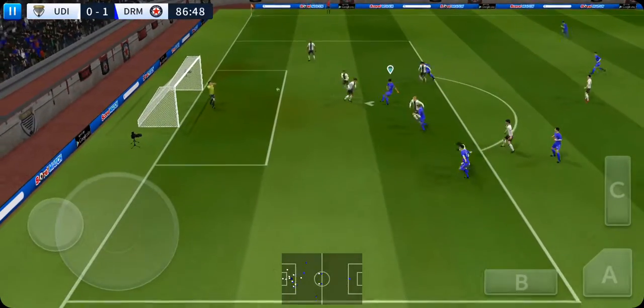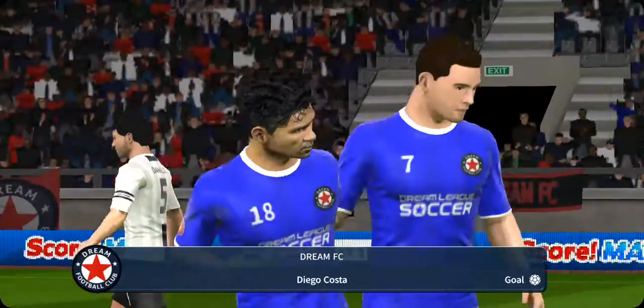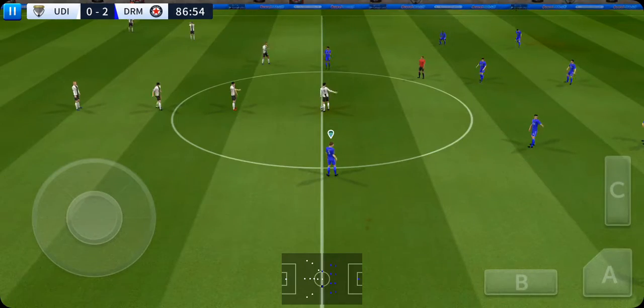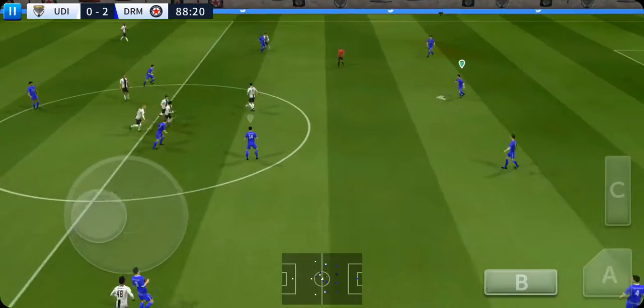And it's opened up here. Costa. Oh, it's in. There's even some applause from the opponent's fans. It's a world-class finish. What else can you say? It's 2-0. It's with the striker.